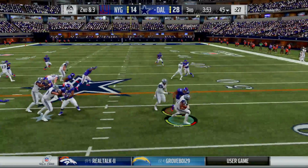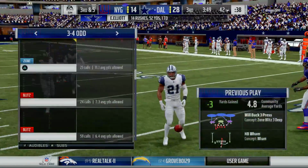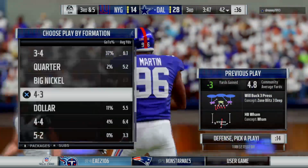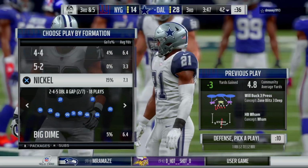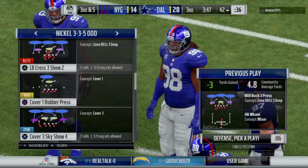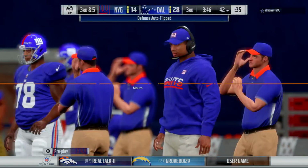Again, it's Elliott. And he is met in his tracks behind the line of scrimmage. So he loses 3 yards there. Now 3rd down. That's a tough one right there. He ran right into the teeth of the blitz as the linebacker was freed up in order to stuff that one for a loss. I think the quarterback's got to see that. Got to find a way to audible into something a little more advantageous.